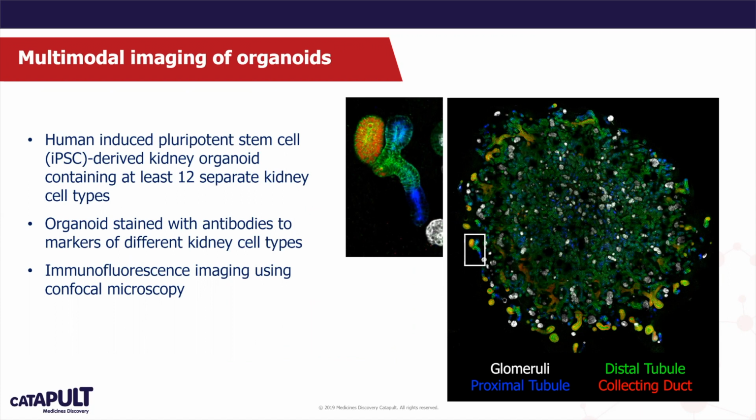The images that you can see here have been generated as a result of immunofluorescence imaging using a confocal microscope. What my colleague Lorna Hale has been able to do here is to use that immunofluorescence imaging to actually highlight some of the defined structures within this kidney organoid. And what this means ultimately is that if we were to do a drug distribution study, or if we were to look for biomarkers here, we'd be able to identify where they were sitting within the structure itself.